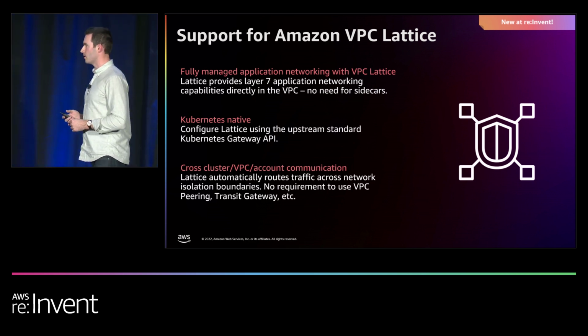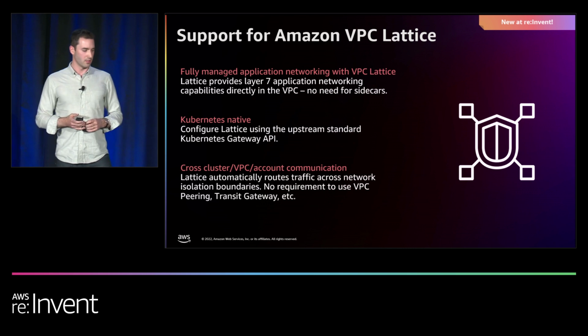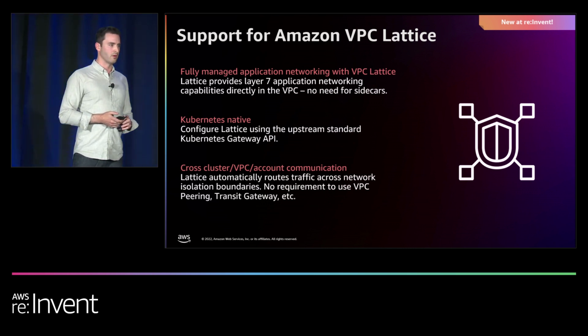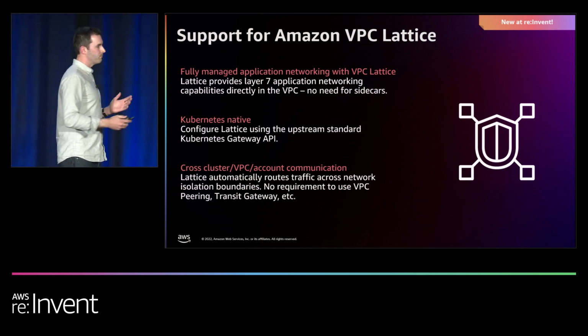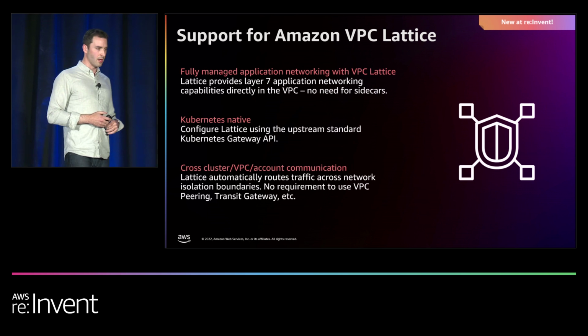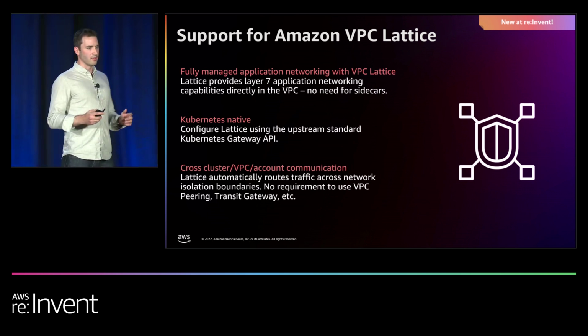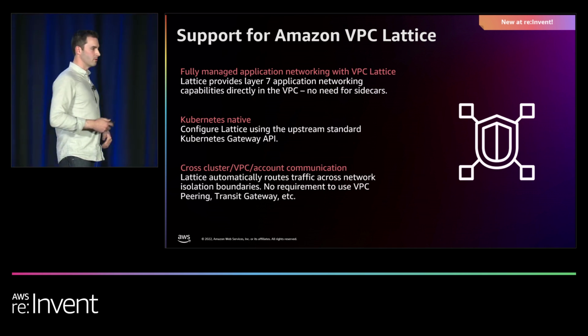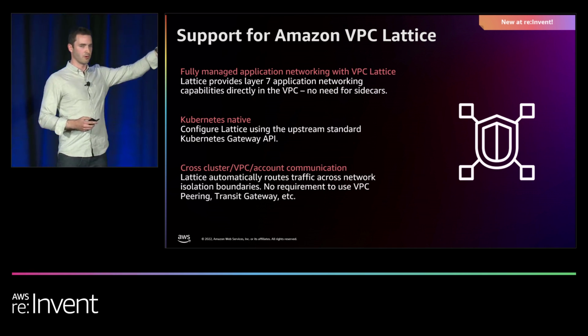So we built a Kubernetes controller that actually uses the Kubernetes Gateway APIs, which are a relatively newer set of APIs upstream. They're like the evolution of the Ingress and Service APIs. And you don't actually have to understand Lattice. Just like the load balancer controller, you just run it and apply an ingress object. With this, you run this controller, apply a gateway object, and it's going to go program Lattice.